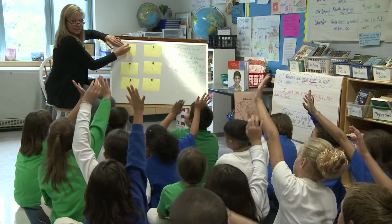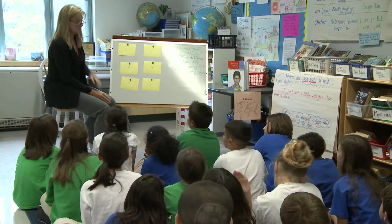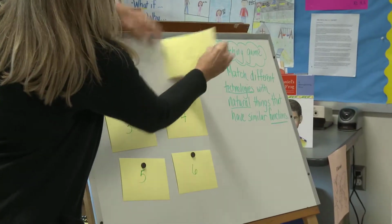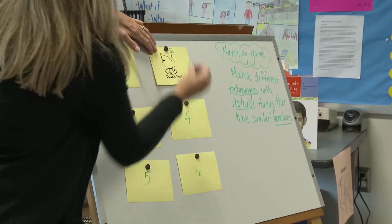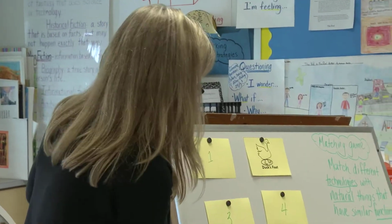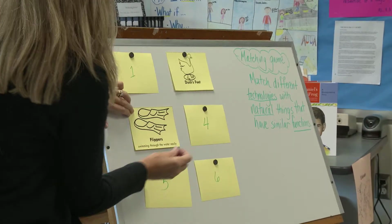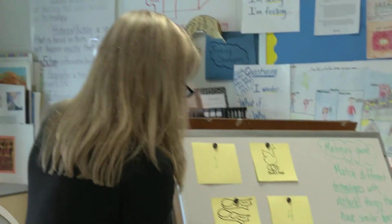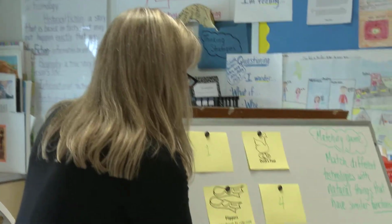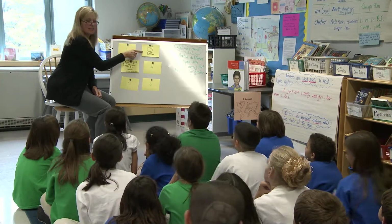Let's see. Kendra. 2 and 3. Okay, Kendra said 2. And behind 2, ooh, duck feet. Natural or technology? Natural. And 3? Whoa. Flippers. Swimming through the water easily. Is this technology? Okay, and this is natural?